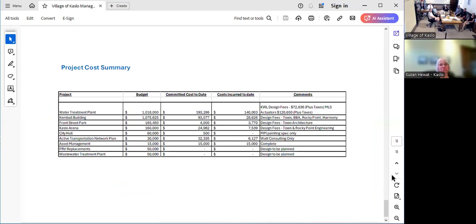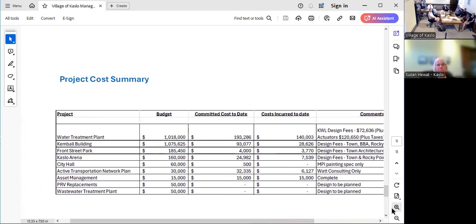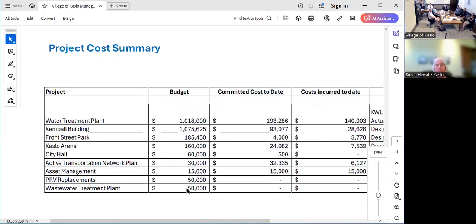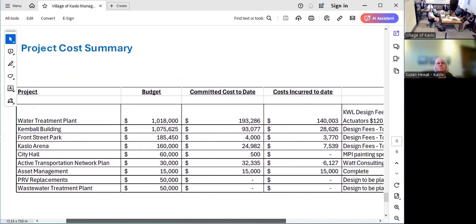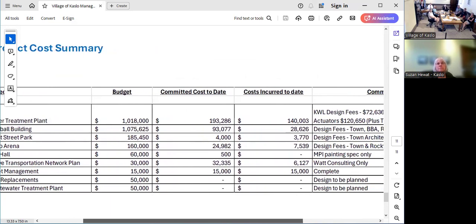Oh, the last one is a little bit of summary on the costs on the main capital projects. Most of you are probably aware of the budgets allocated for each project. What I just did is I listed the budgets for the water treatment, EV reactors, the Kemper building, Front Street, etc. The committed cost today is primarily consultants that we've secured under contract, and the costs incurred today is what has been invoiced from those consultants. So I just wanted to give you a little bit of a summary of where we're at on the capital projects, and what we're currently at on the committed costs and incurred costs to date on each project.